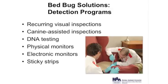Physical monitors, we're going to talk about, and I'm going to show a picture or two of those. There are some glue boards out there, little sticky traps. Some of them have dots, and the bed bug goes in there and gets stuck. I think that any type of monitoring device is going to be good. I wouldn't buy the things that you saw in the airline magazine flying over here, where you plug it in and it takes care of roaches, ants, mice, bed bugs, and in-laws. Okay, it doesn't work.